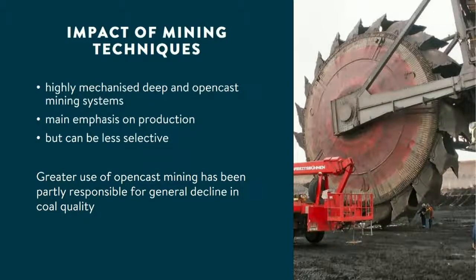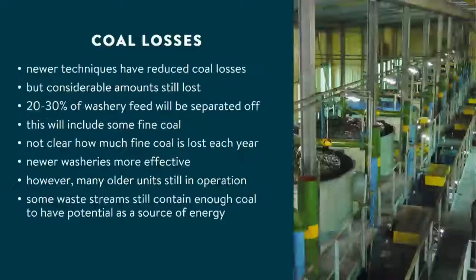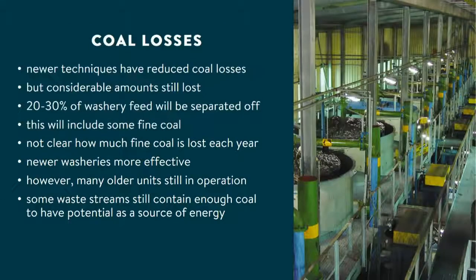Generally, with both forms of mining, to produce coal with characteristics that are suitable for power plants, it's becoming increasingly necessary to wash greater amounts of coal prior to use. Now, in a typical washery, perhaps 20 to 30% of the material fed in will be separated out during processing. This will mainly be unwanted minerals, but it's also going to include some fine coal. Now, the amounts of fine coal lost can be surprisingly high.